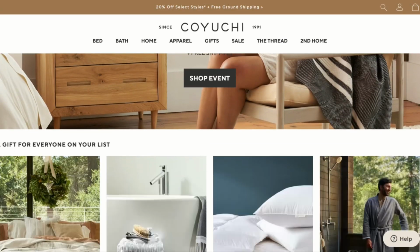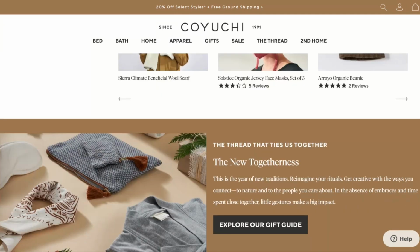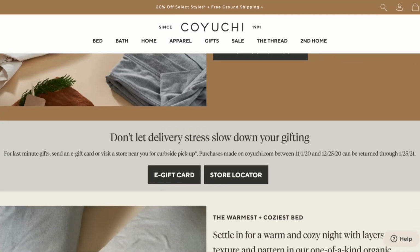All right, the next brand, I will be quite honest, I don't really know how to say. I think it's COYUCHI, C-O-Y-U-C-H-I. Anyhow, it's a great place to shop specifically for textiles. They use 100% organic cotton. Much of it is fair trade. Their supply chain is completely traceable. And they also are members and contribute to 1% for the planet.